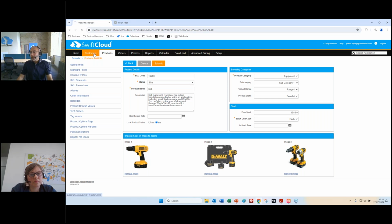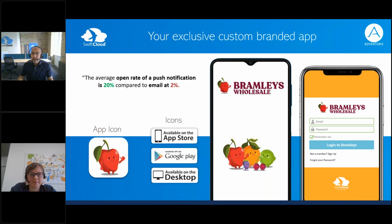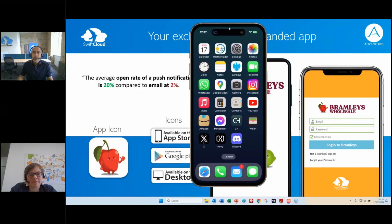SwiftCloud can handle multiple dispatch depots and locations, show availability if you want across different depots, and has a really simple, powerful feature to get your customers on board, where the system checks that they're authorized to buy, generates a password, and emails it to them. They just simply copy and paste that in, and that's it. They're ready to place orders on you according to the terms already set out in the business. So that's where I'm going to pick up now with the live demo.